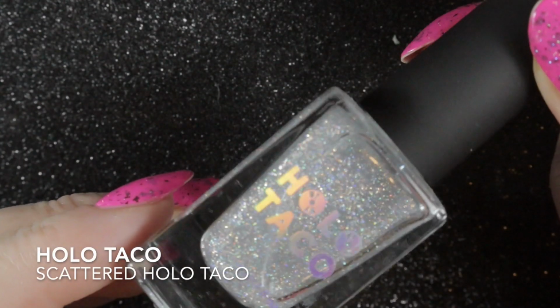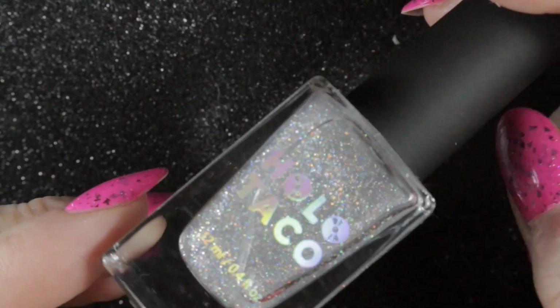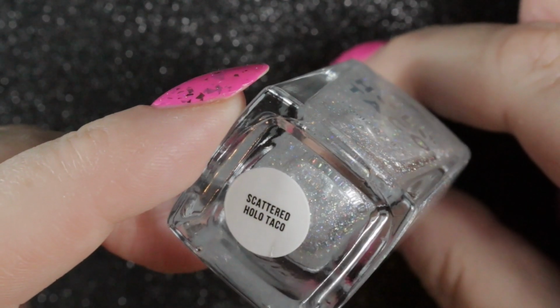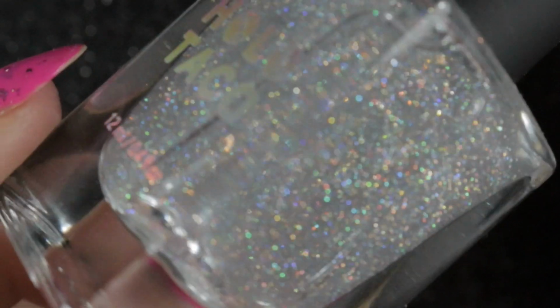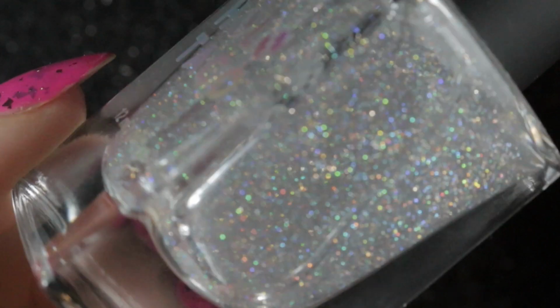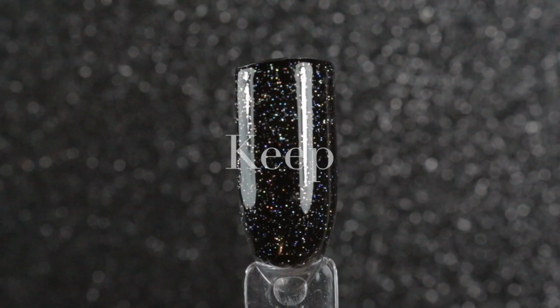Then moving on to my Holo Taco polishes, these are all from the launch collection. And we have the scattered holo, which is very, very pretty and a beautiful, fine scattered holographic. But I find I do have to use a couple of coats of this one. All three of these are staying, by the way.